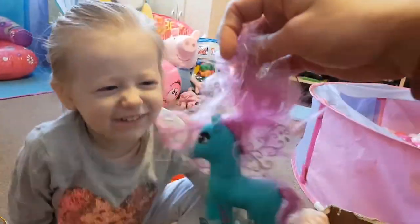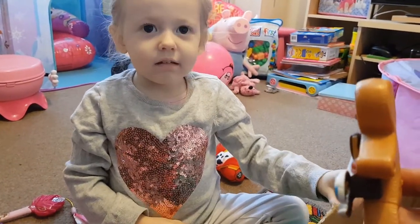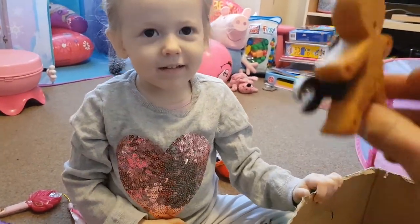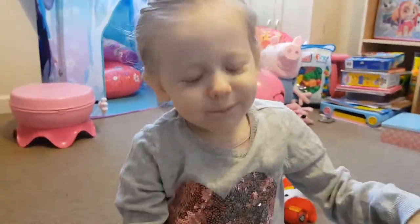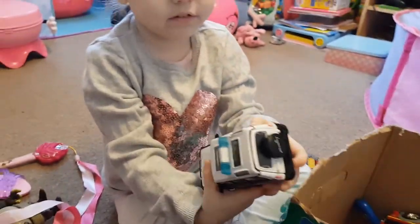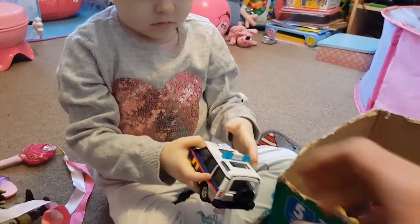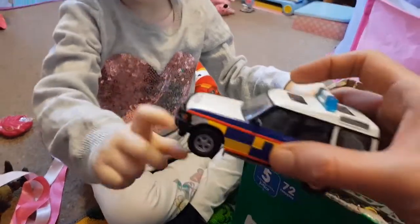Uh oh. Ooh. What have we got here? My Little Pony? Who's this? That's Frank. Gingerbread Man? That is a gingerbread man. Got eaten. What's this one? That's a fire engine. No. It doesn't work. No, it's not a fire engine. What does it say on there? Police car.